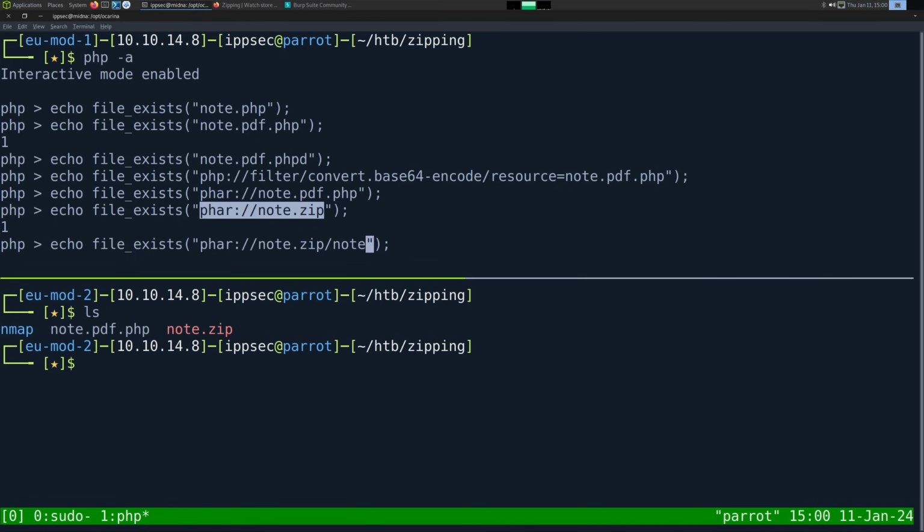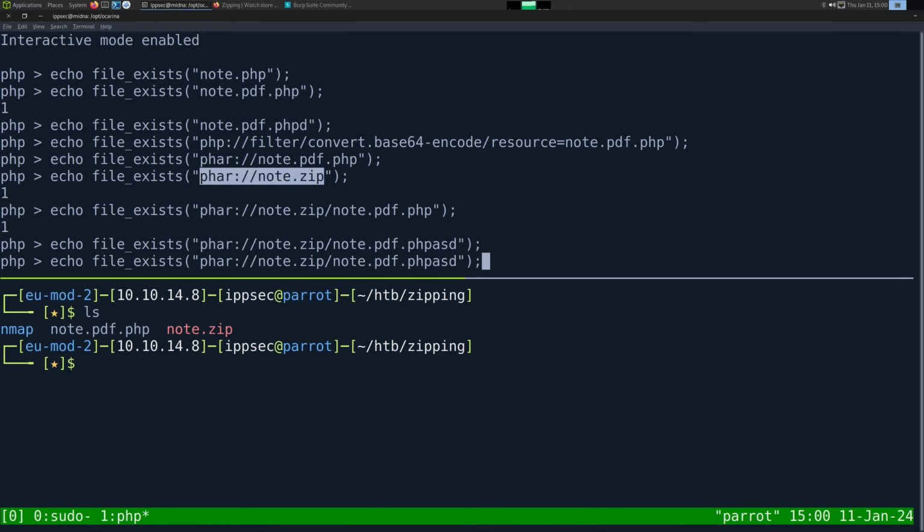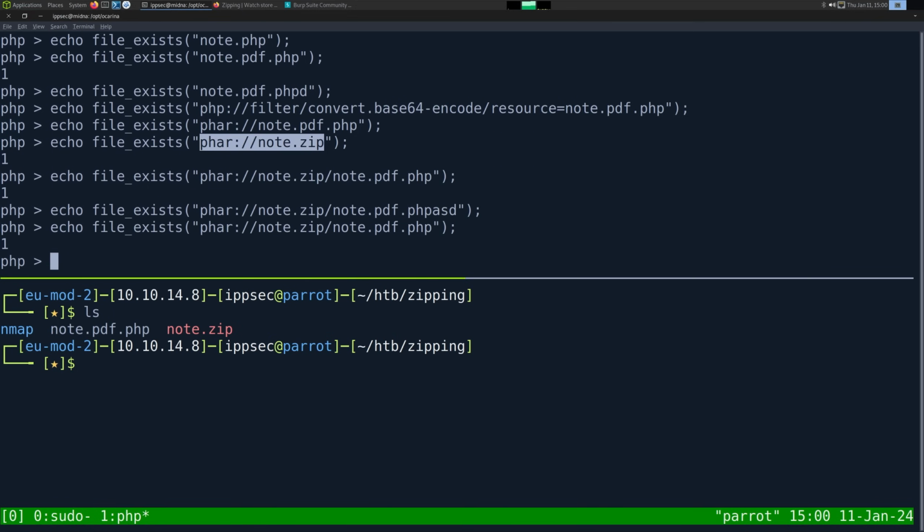So we can do note.pdf.php and see it also exists. If we do ASD, it does not, right? So with this, we can actually upload a PDF to it. So what I'm going to do is, let's get rid of all of note, right?